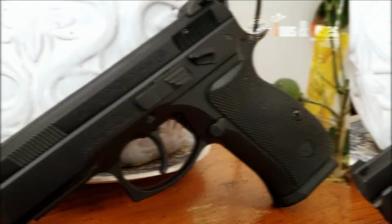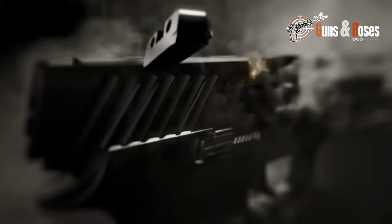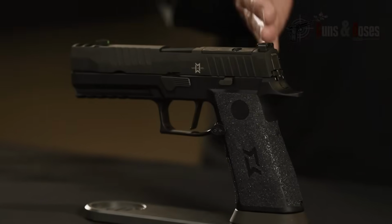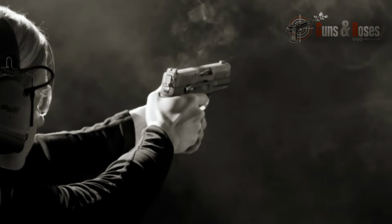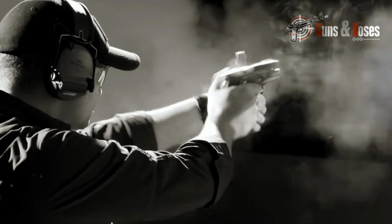to be. The Sig Sauer P320 is a modular striker-fired pistol that gained significant attention when it was selected as the U.S. Army's new service pistol, the M17. It's highly customizable with interchangeable grip modules and a removable fire control unit that allows users to change calibers and sizes easily. The P320's ergonomic design and smooth trigger pull contribute to its appeal.